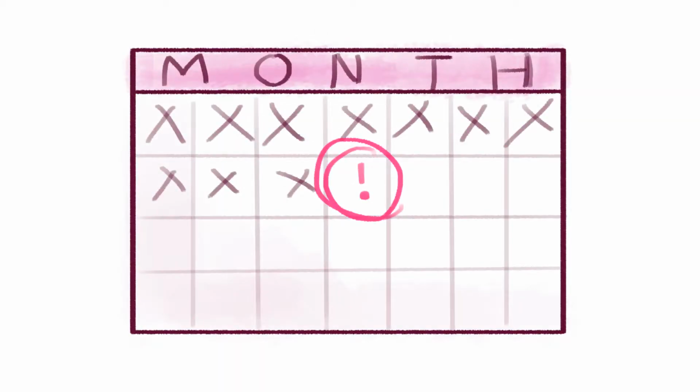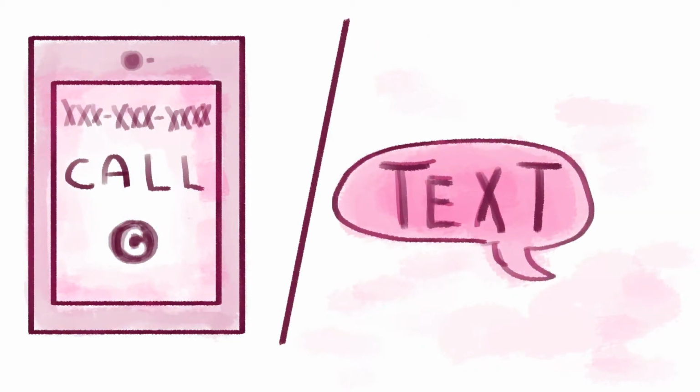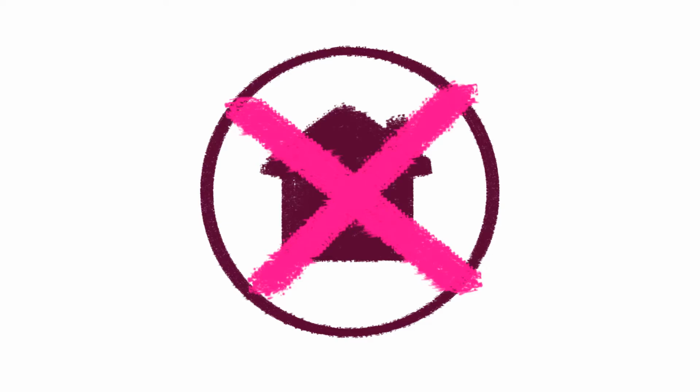Step 2. On the day of the appointment, make sure you call or text to confirm you're coming at least 2 hours before the scheduled time. If you don't call, we will assume that you aren't coming.